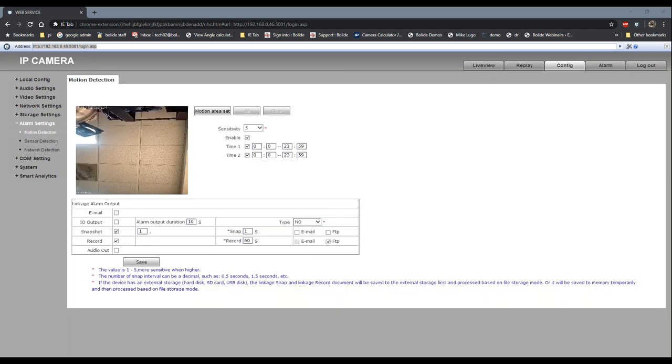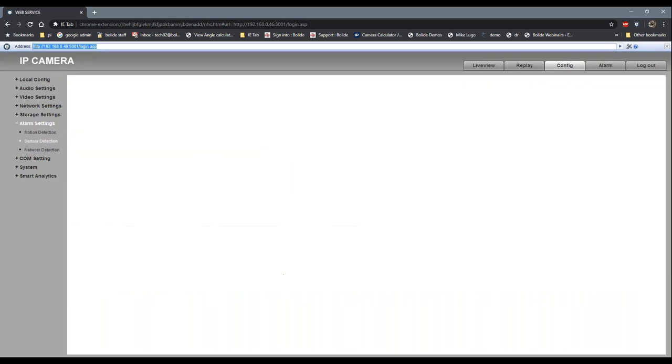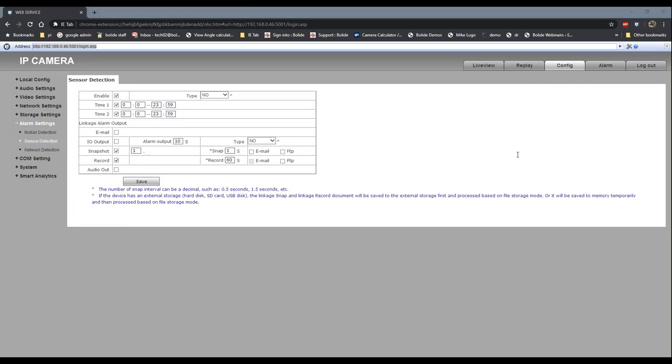And this is why the camera is what it is. Very simple. This is a simple motion setting. It's going to detect motion like any other camera. You can see there's an email and output. It can also trigger your access control if you want to do that. But more importantly, this is more of a sensor camera rather than just motion. So your sensor link, this is probably one of the most important aspects of this camera.